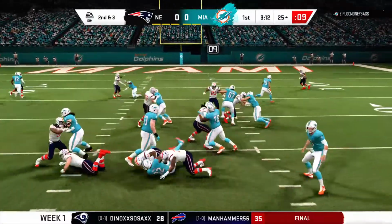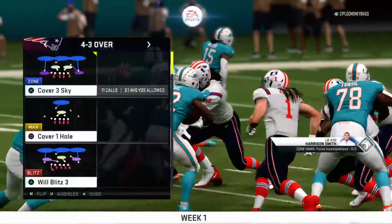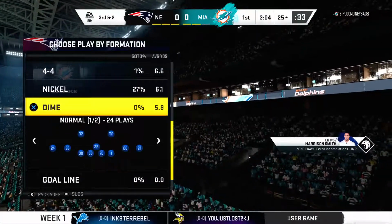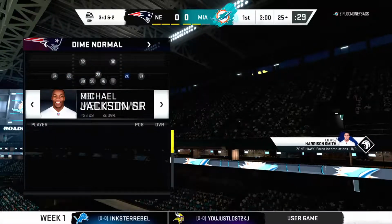Running from the shotgun with Drake. Down right around the 25. Derek Nottie makes the tackle. And the big fella stuffed that one up in a big way. I think doubling him has to be a priority because you can't move up to the next level if you don't take care of him first.